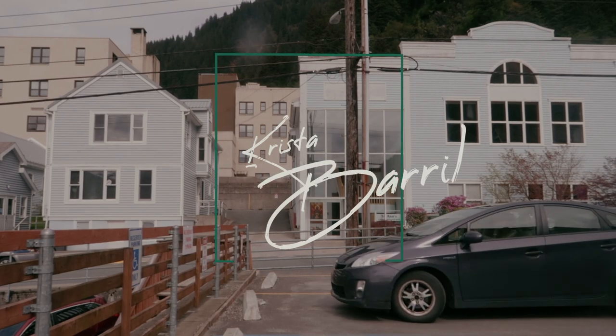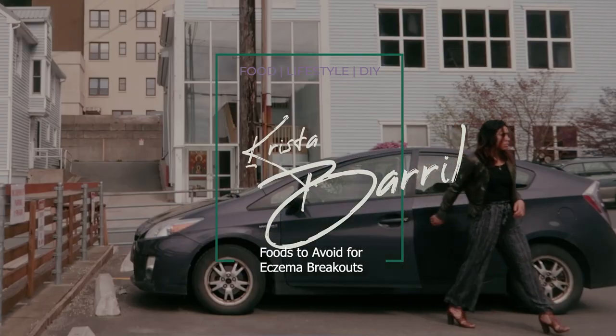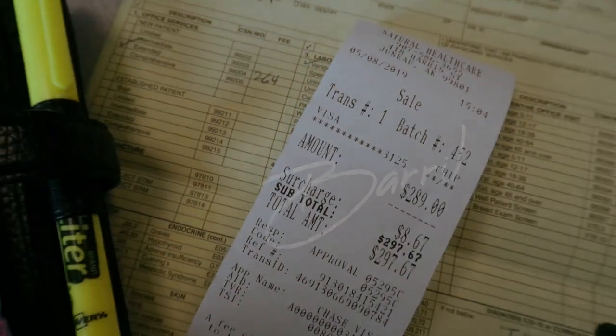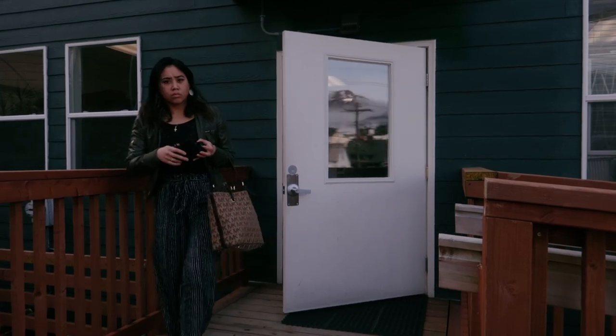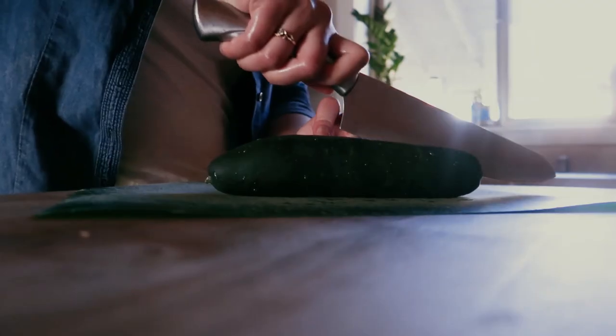Today we're going to be going over some foods you should be avoiding to prevent eczema breakouts. I went to the naturopath last week to get my blood tested because I wanted to see what causes my seasonal allergies, make sure that I'm getting all the nutrients I've been needing on a plant-based diet, and just to figure out what causes my eczema flare-ups.